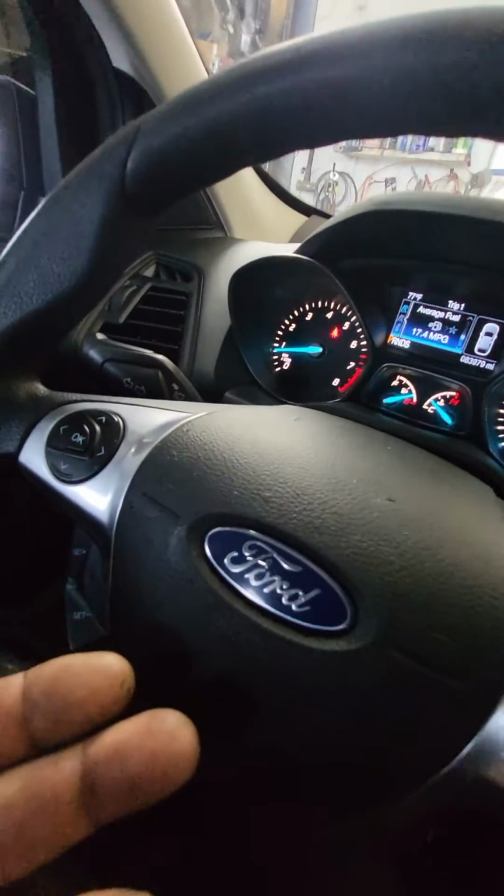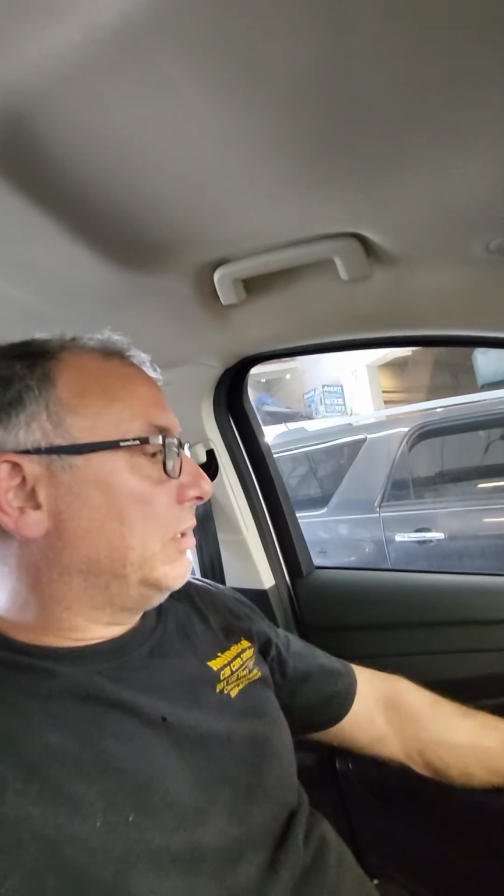Not that expensive of a repair. I would rather put motor mounts and transmission mounts in my vehicle than trade it in and get another $500 a month car payment. That's just me, people. Someone smoked too. They were smokers. I could smell it in here. So other than that, it's not bad for 84,000.